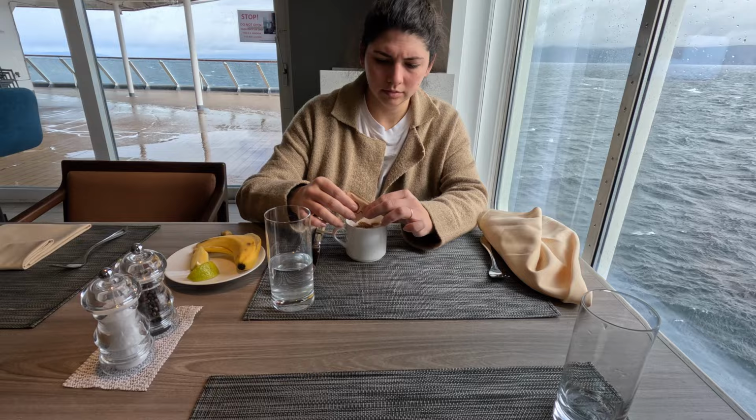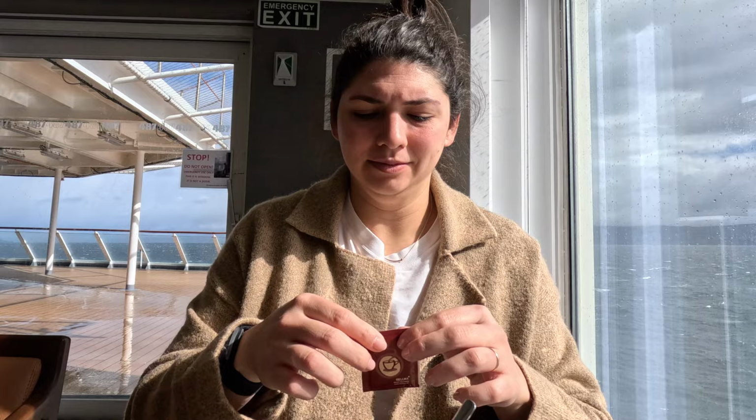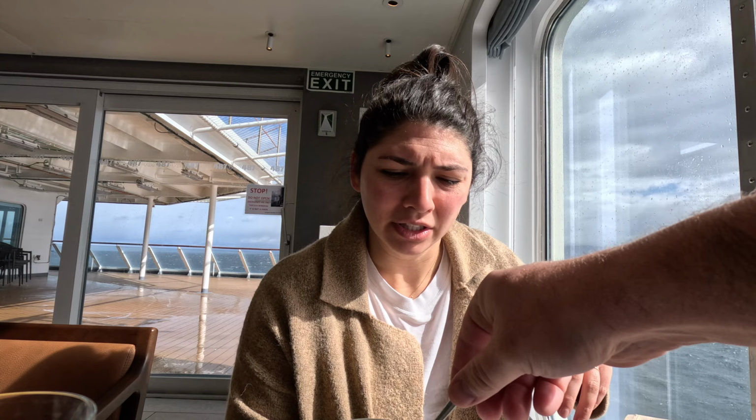Oh no, I need more sugar. We are sitting in the Bistro 487 right now, and it is called 487 because they are assigned a hull number when they build the ship out. Now this ship was built in Croatia, so inside of this you'll see very unique photos as they were building the ship. This is our queue. Second cappuccino of the day. Bistro 487 has a wonderful view across the top. We are on the 7th deck. And just above us is where the helicopter typically will be when we are stopped, and we can actually take the helicopter out.